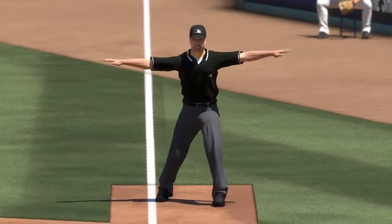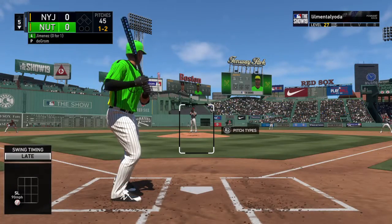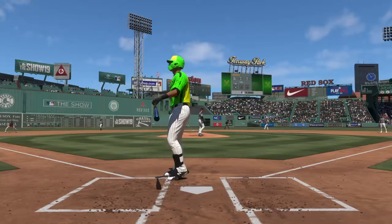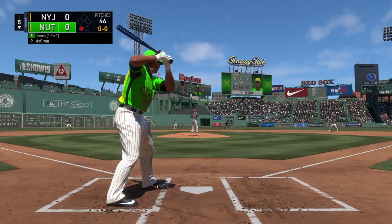Checked his swing there. Did he go around? No, says the first base umpire. Ball one. And he takes strike three called on the fastball. One gone. Digging in to try it again.